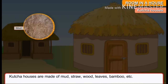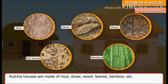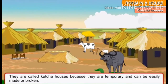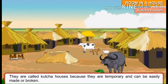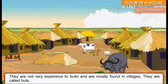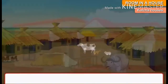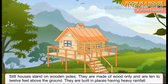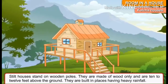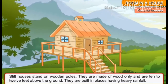Kacha houses are made of mud, straw, wood, leaves, bamboo, etc. They are called kacha houses because they are temporary and can be easily made or broken. They are not very expensive to build and are mostly found in villages. They are called huts. Stilt houses stand on wooden poles. They are made of wood only and are 10 to 12 feet above the ground. They are built in places having heavy rainfall.